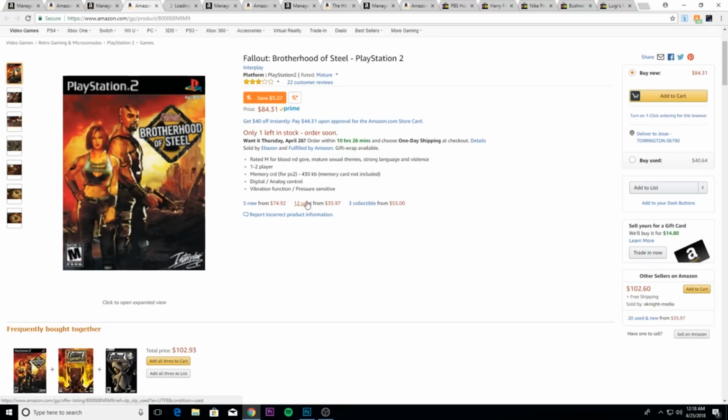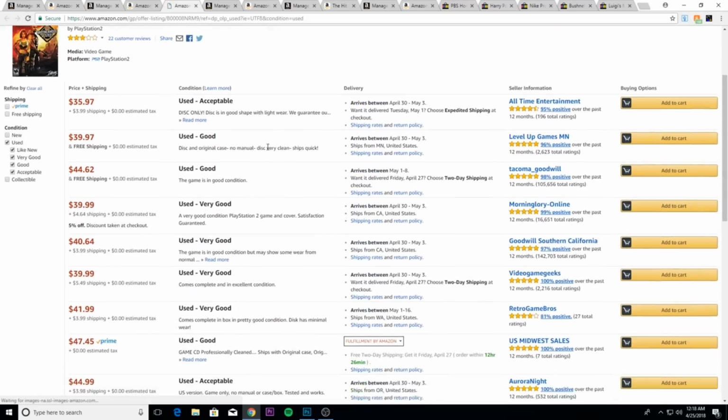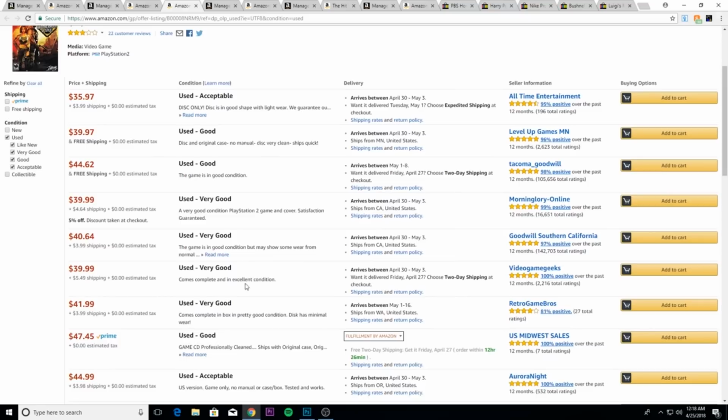If we click on through to take a quick look, you could see all these people are not Prime. The very first Prime is at $47, so you could charge almost $10 more. This guy, his came with the original artwork. Doesn't say anything about the manual, so he probably doesn't have a manual. You can see here, disc only, disc in original case.